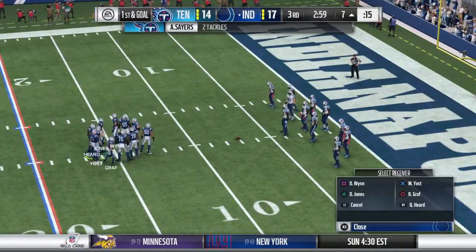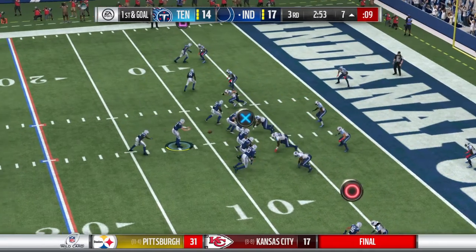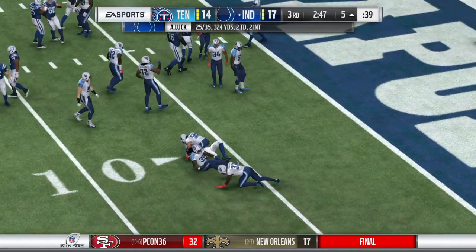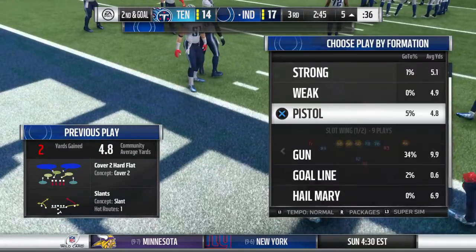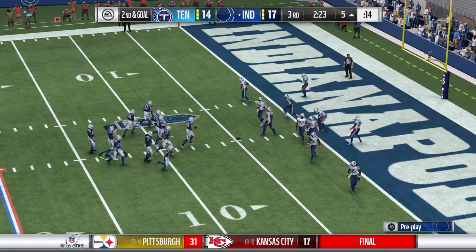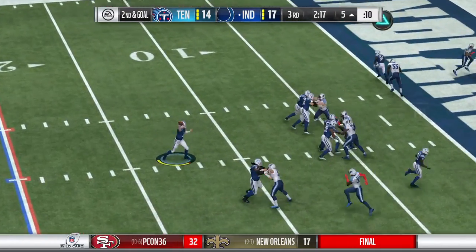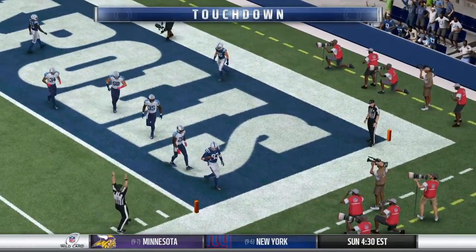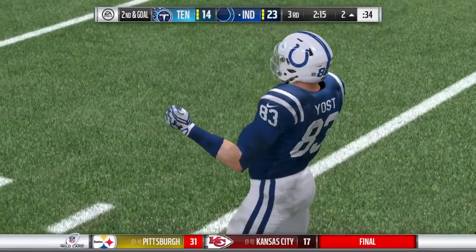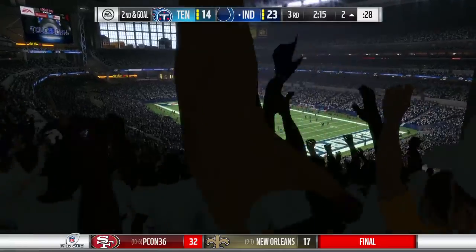Oh, just play after play after play on this long drive for the offense. Throwing again is Luck. This will be caught at about the 5. Only 2 yards on the completion at 2nd down. Again, Luck. That's caught at the 1. And he'll get into the end zone. Touchdown, Indianapolis. Their big tight end from 4 yards out. And the Colts add on to their lead.